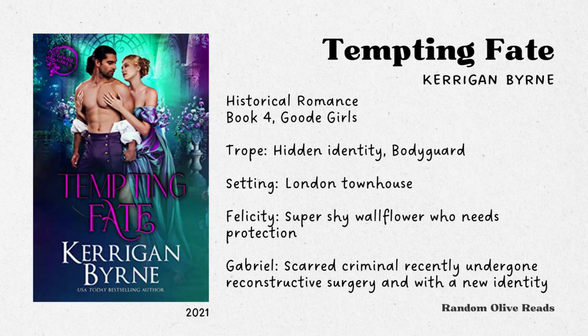And Gabriel is the very scarred criminal brother of Raphael and has been presumed dead. But really, he had reconstructive surgery and is assuming a new identity where he isn't being hunted and wanted by the law. Now, because Felicity is living alone and she was recently attacked, she decides to hire a bodyguard and then literally bumps into Gabriel in the street outside her house.